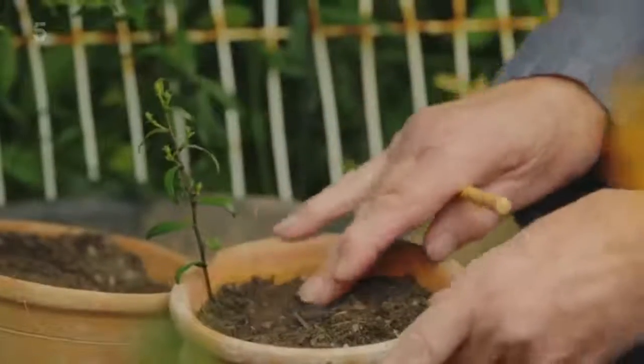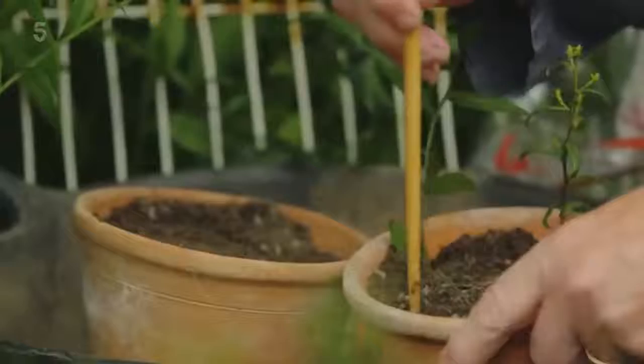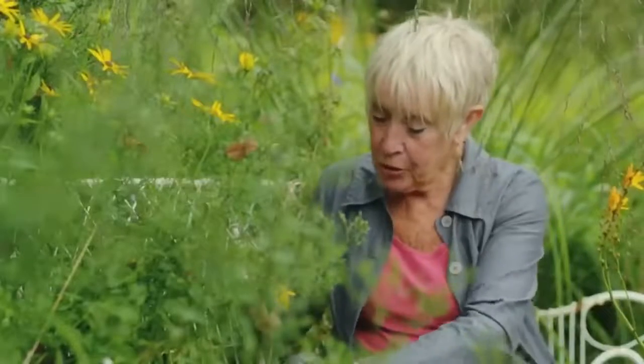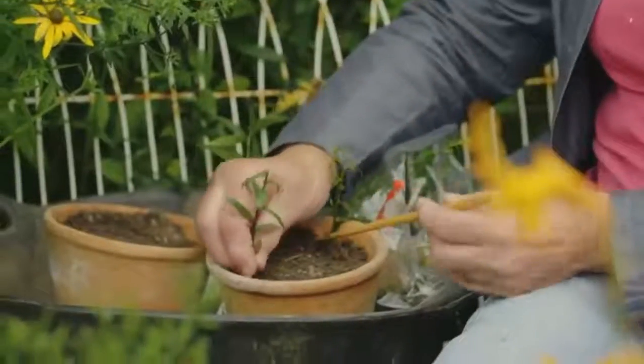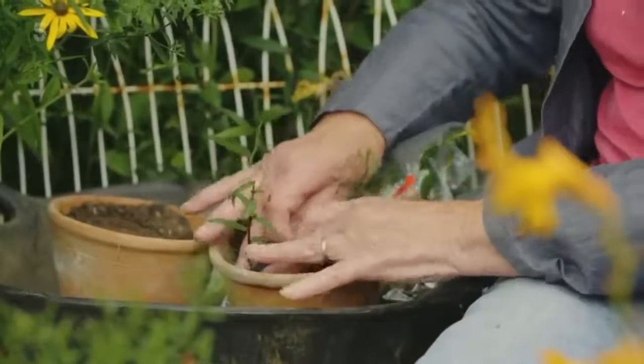And I'm going to proceed right around the pot. There's my hole. Push them in. They don't want to touch each other in the pot whilst they're rooting. It's just a degree of separation between them all and the next one. This is lovely. It's my first bit of autumn propagation.